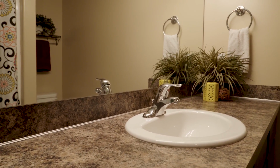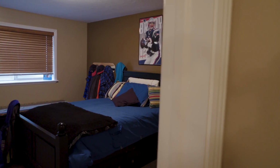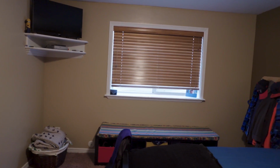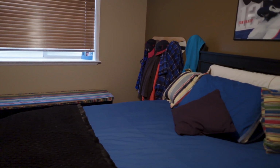basement. Yeah, and they've got 3 bedrooms on the main floor and 3 bedrooms in the basement, and lots of room down there. The backyard is completely done. It's got a big swing set back there. It's fully fenced in, and it's plug and play.